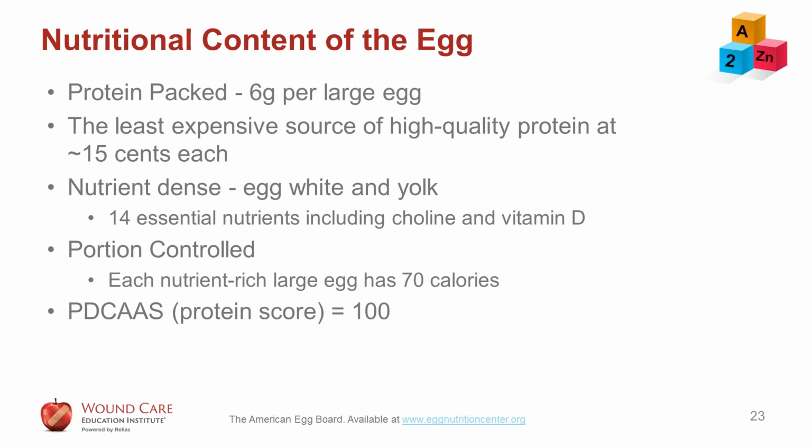It's nutrient dense. When we score protein, there's a whole grading system for protein. Eggs have the highest score, 100. That means it has all of the amino acids in it. It's a good blend. It has everything you need.